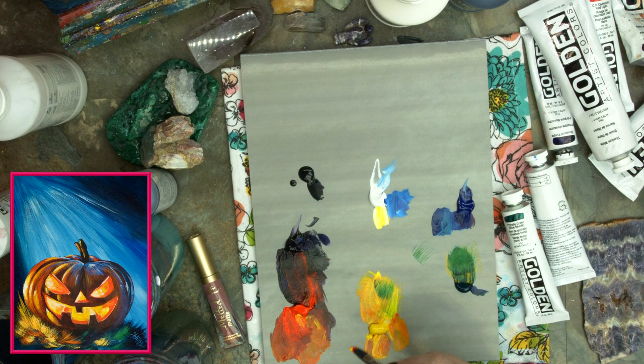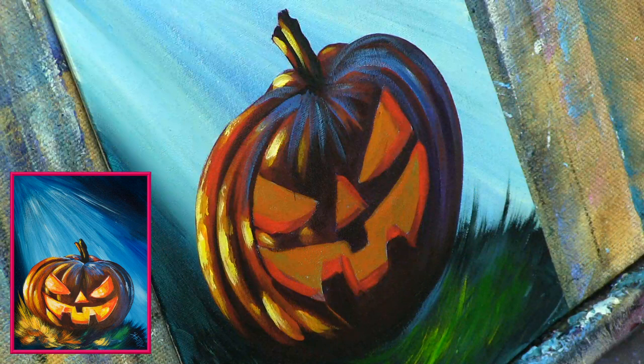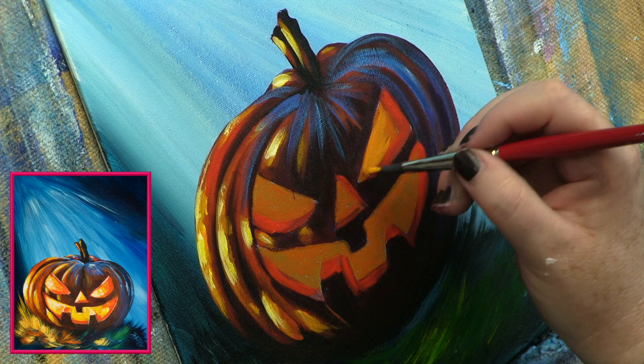I'm getting my brush into the yellow. All right, and I'm going to start warming up the glow right in this space.